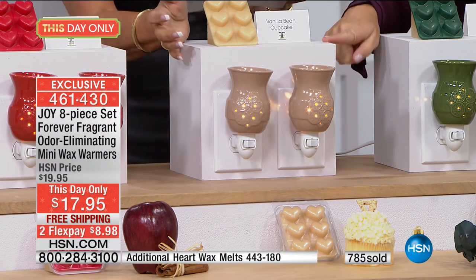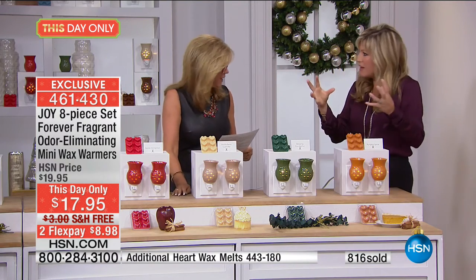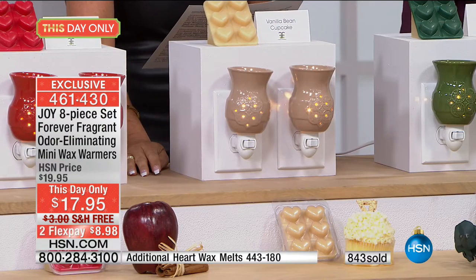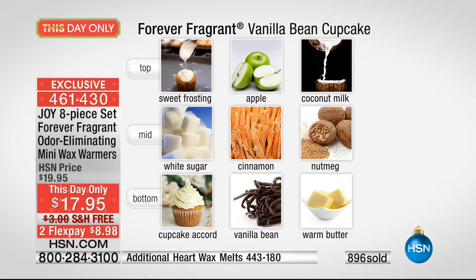This is my husband's favorite. This vanilla bean cupcake, there's nothing like it. It smells just like a vanilla bean. Yep. That Madagascar vanilla, but it's a clean vanilla. Absolutely. So this vanilla cupcake scent allows you to indulge without the guilt. Top notes of sweet frosting, coconut milk, and apple set the tone with the unexpected hint of cinnamon and nutmeg. Oh my goodness gracious. It comes together to have that irresistible fragrance of just baked cupcakes. This is a home run hit.